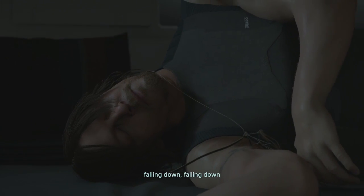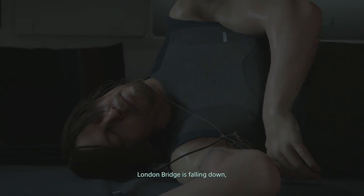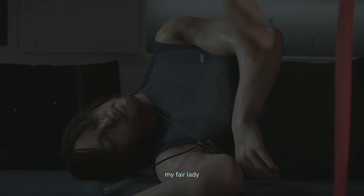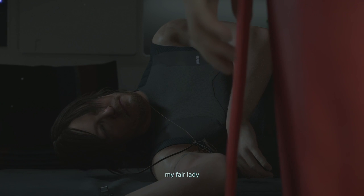Somebody needs to teach this lady a new song. London Bridge is falling down, my fair. Check out that arm here.